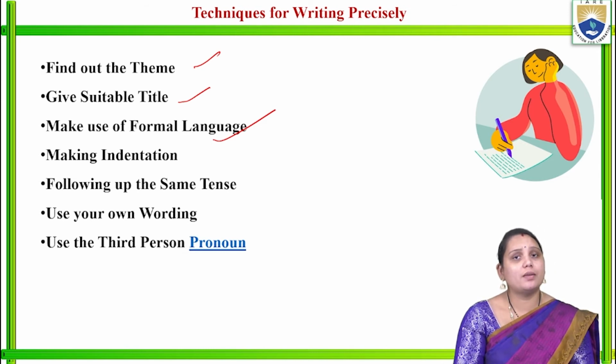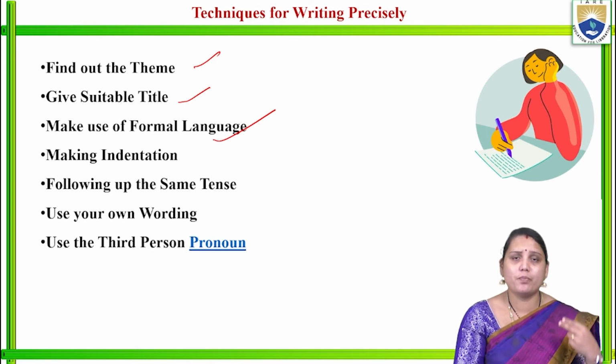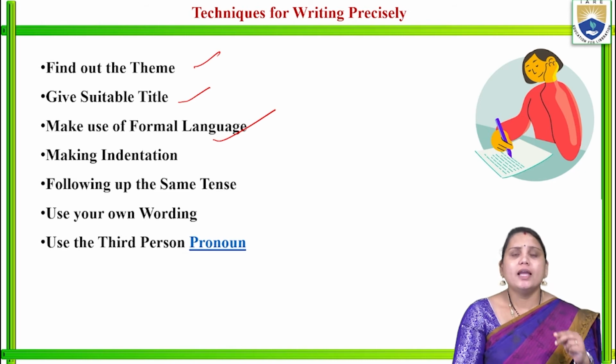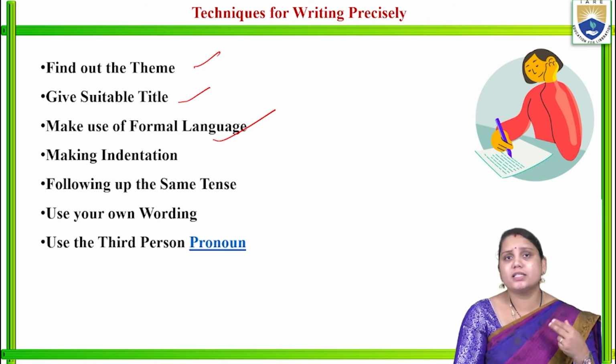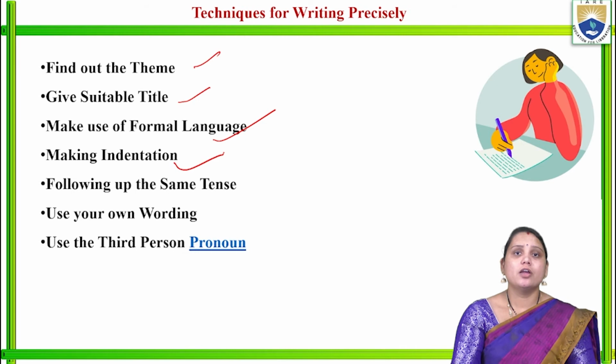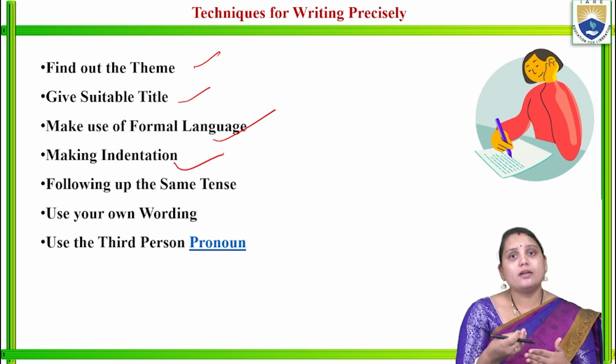Next, make use of formal language. This is the most important element which everyone has to remember. Don't be informal while writing or speaking. These are the two important perspectives which we have to remember in our professional growth. Be formal in writing as well as speaking. Whether he is a friend, a neighbor, or anyone very close to you, when you are on professional ground, talk formally and write formally and inform things in a very specific and clear manner. Make indentation. Indentation means you are making a particular format with a particular structure to start your writing.